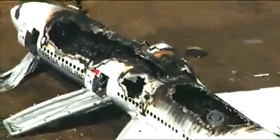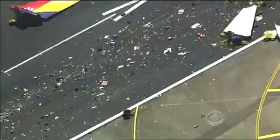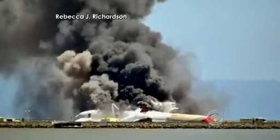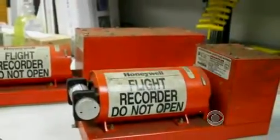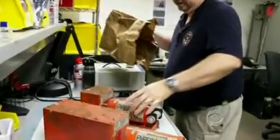For crash investigators, much of the evidence of what happened to Asiana Flight 214 could be found scattered across the runway. Photos and video from moments after the crash provide more insight. The so-called black boxes, the cockpit voice recorder and flight data recorder, already being analyzed in the Washington, D.C.